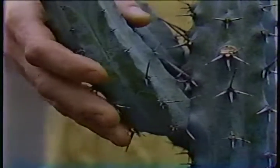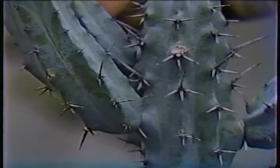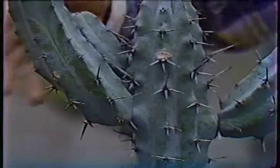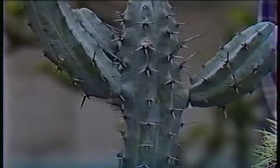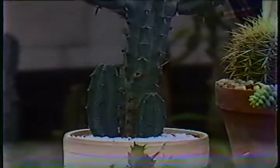Yes, we're looking at the blue chalkstick cactus. This particular one, I would estimate it about 8 years old. This is another reason people may shy away from them, is their slow growth. But they are extremely hardy, very durable house plants.